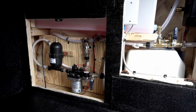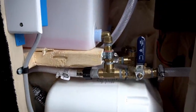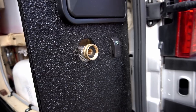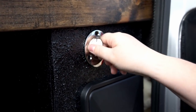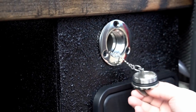The water system resides on the passenger side of the garage and features a 30-gallon fresh water tank and a Bosch 4-gallon electric water heater. The water system drain and valve is located here as well, with the standardized water hose fitting. Filling the fresh water tank is a breeze with the stainless marine fill port, and no spills can be assured with this sealed cap.